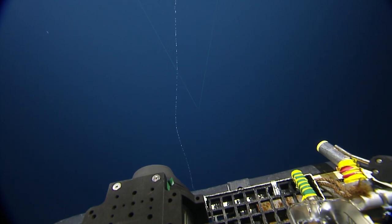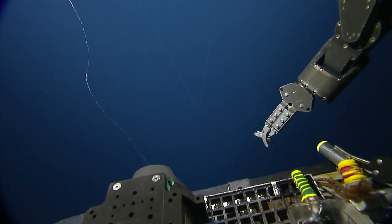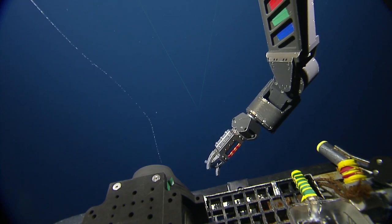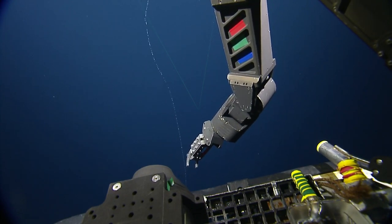It's probably easier once we're on the bottom, right? Or are we going to give it a shot? I don't know. Yeah, why not? It's going to be drifty on the bottom. It's sort of under tension here. Well, at least if you can get it attached to the claw, you can rub it off on the sediment or something. So don't stab the camera.